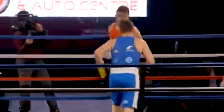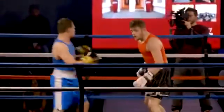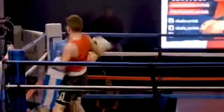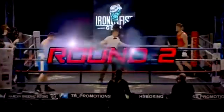Josh has got to start building, like using his jab a bit, trying to work his way in rather than swinging wildly and trying to just catch him on the chin. Because Luke looks the most composed, for sure. Yeah, his boxing ability is amazing.